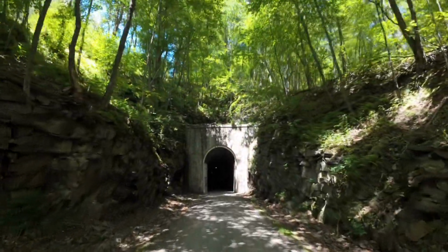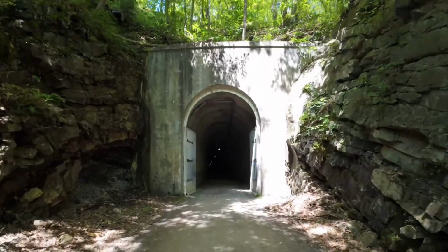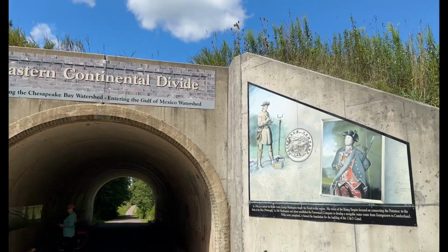This is the Big Savage Tunnel. It was pretty dark. It was pretty long. It was really, really beautiful. I love the proportions of the entrance and the exit on this tunnel. And if my memory is right, when you get out of this tunnel, we were pretty much at the Continental Divide. Yeah, and here is the marking of the Eastern Continental Divide.